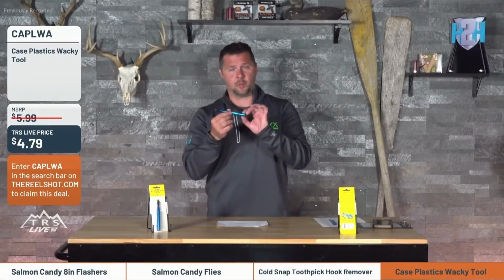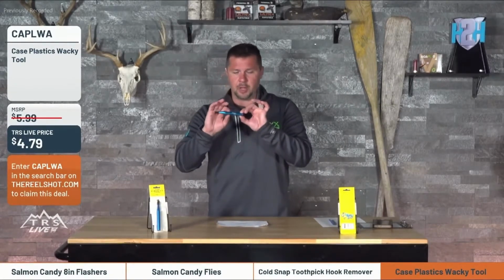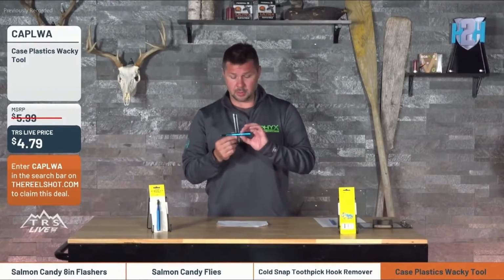Typically, you're going to fish it weightless, but you can fish it with a wacky style jig head. But when a fish eats that bait, with some of these soft plastics that are out there, you're going to go through a lot of plastics.